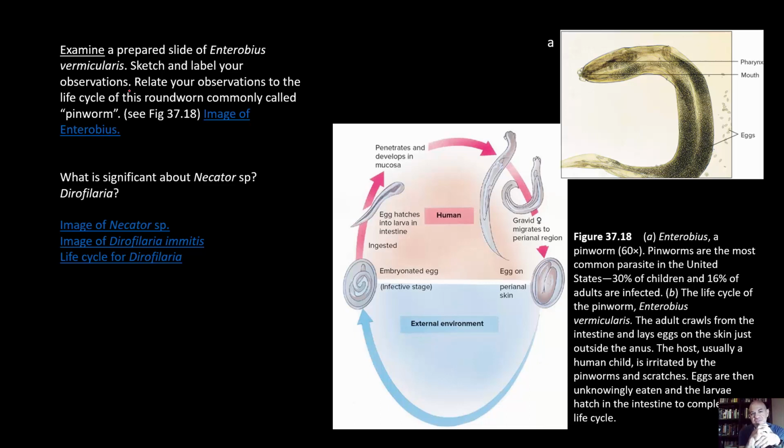And so the adults live in the rectum, and then at night they come out, and this is where they get their common name, pinworms. When they come out into the perianal area, the area surrounding the anus, they create a very significant itching sensation. So the child who has this intestinal parasite often gets very itchy, oftentimes at night when they're trying to go to bed. Treatment would be a medication that would kill these.